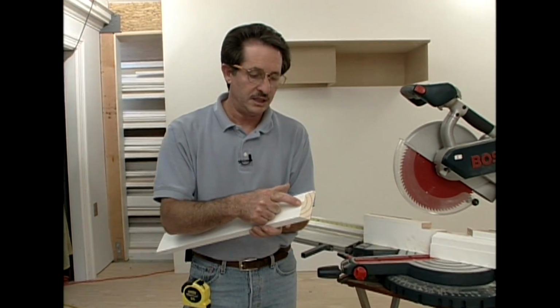Now some of you might be wondering why I haven't coped this piece. I'll be covering coping in a later program. Right now, I want to concentrate on mastering the power miter saw.